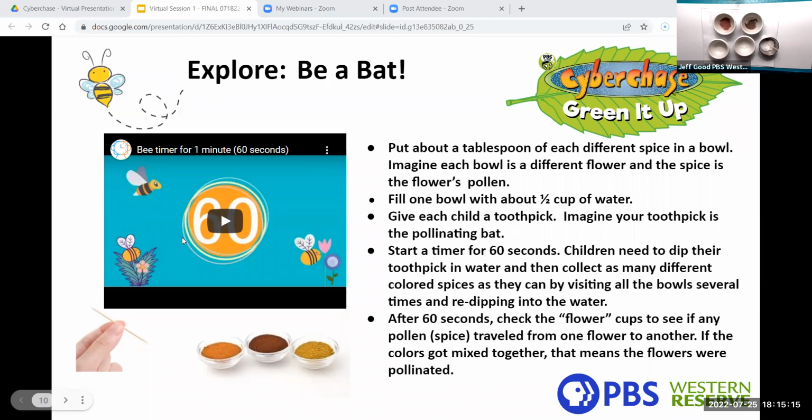So what I'd like you to do is really look at what you've got in front of you. Look at your flowers and see if some of the cinnamon spilled into the pepper, see if some of the salt spilled into the cinnamon, and think about what that means. That's that pollination process. So when you became that bat, or you became that hummingbird, or you became that bee, you really showed it, and mixed that pollen together.